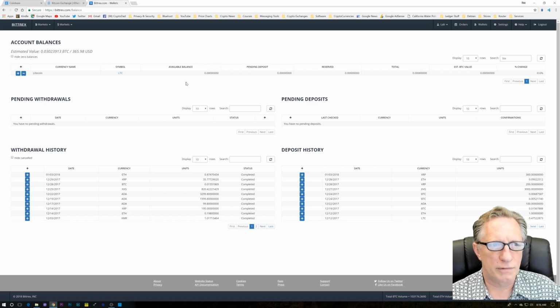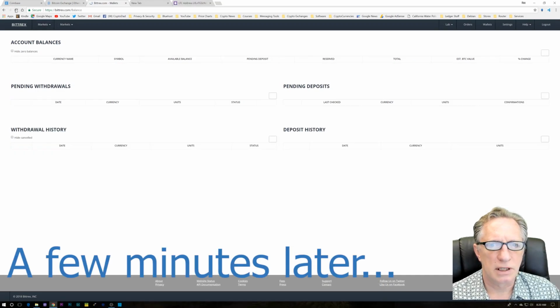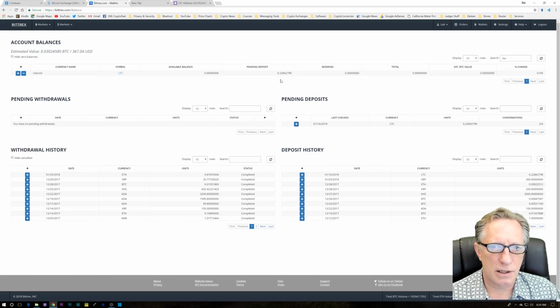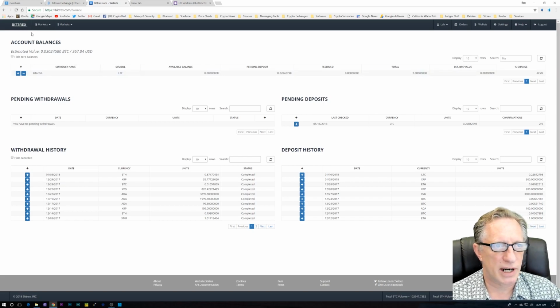So probably the first thing that we're going to see is a pending deposit. Let's see if we, Litecoin, there we go. So here we got our pending transaction in our Bittrex account for the Litecoin. And it's still pending, but it actually made it out from GDAX onto the Bittrex queue, and we're just going to have to wait a few more minutes, hopefully, until we have this Litecoin in our Bittrex account.